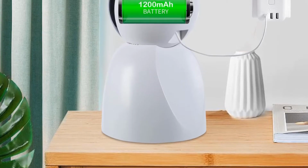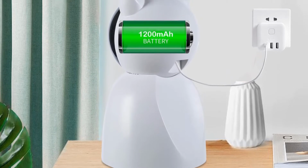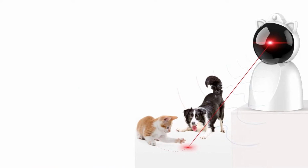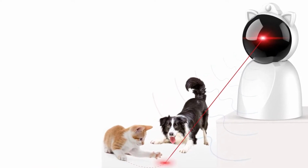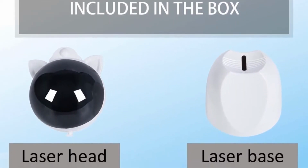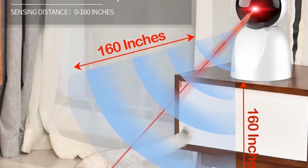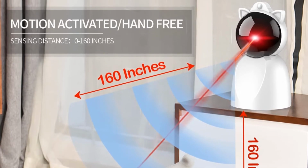Using this laser light toy is quite simple, as all you need to do is place it on a table or shelf, and insert 4 AA batteries in it. Apart from that, if you don't have AA batteries, this laser pointer can also be powered using a USB cable. Pros: the motor is very quiet. Compact size. Easy to use. Cons: build quality is average.